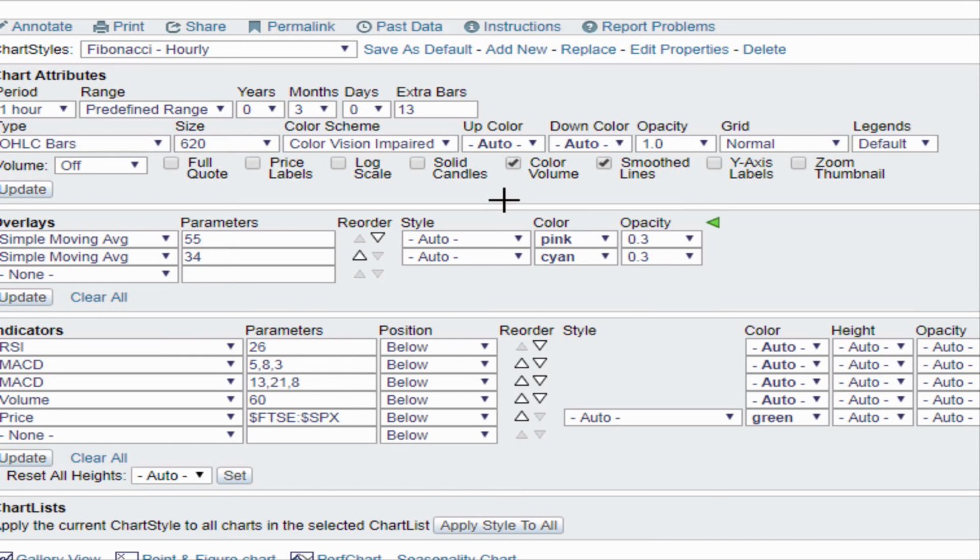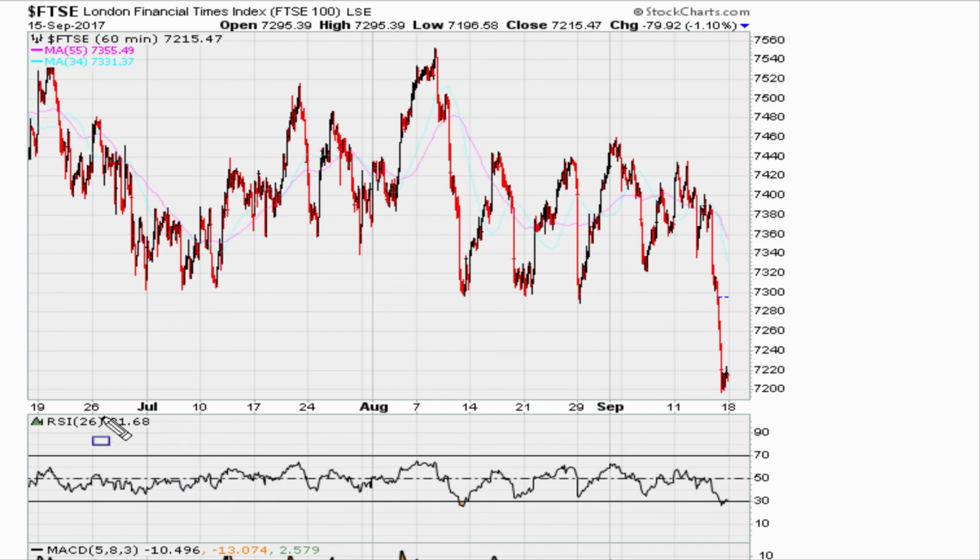On the hourly, RSI is suspect. There was a line showing support here, potential for bounce, but we broke below that. But we watch that weekly chart for potential support. The reason why I say that is, let's take a look at the Canadian market.